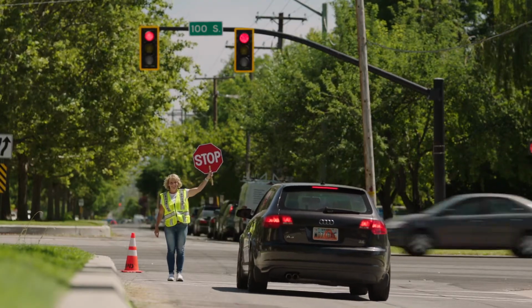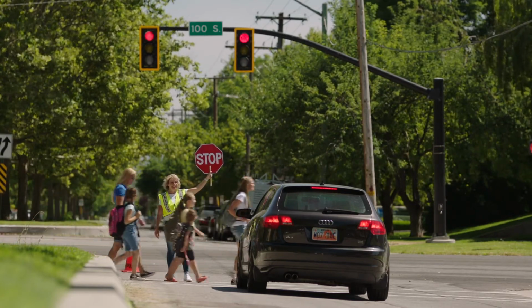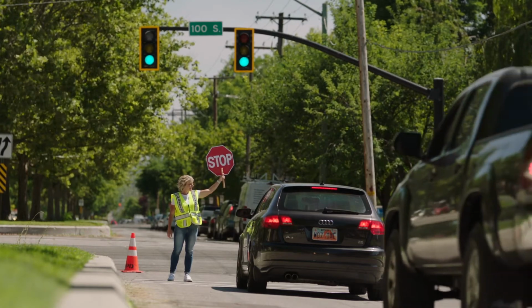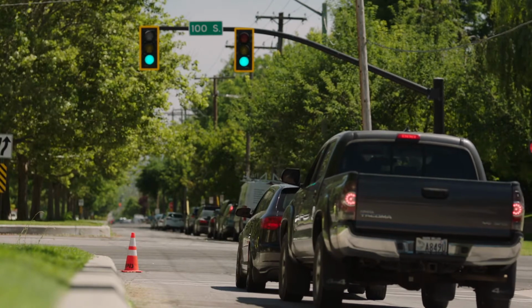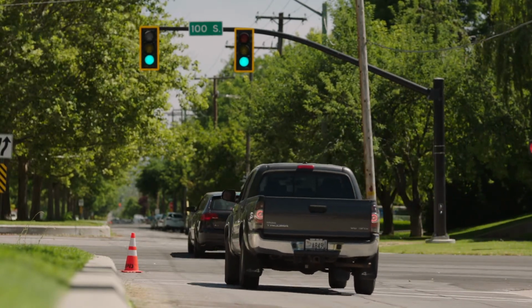At this signalized crossing, the light will change before the children have safely finished crossing. But Utah law states that traffic must stop and remain stopped until all pedestrians, including the crossing guard, have finished crossing, even if the signal has changed.